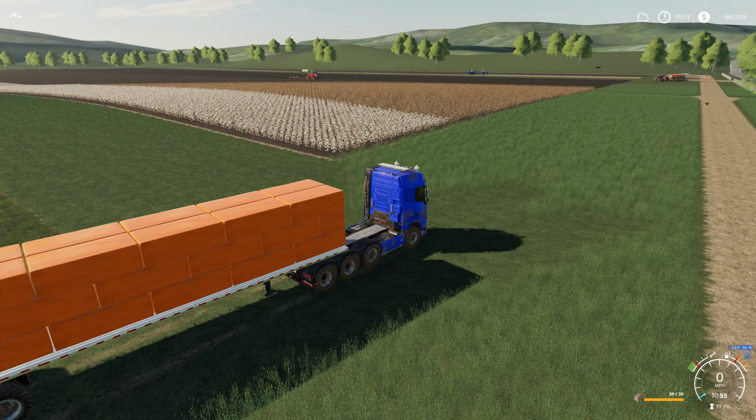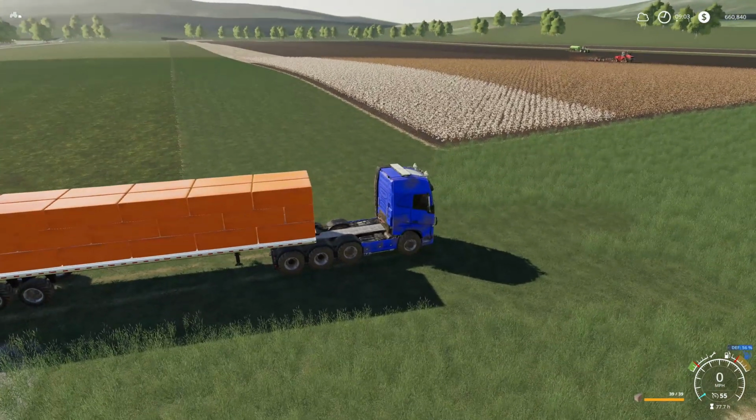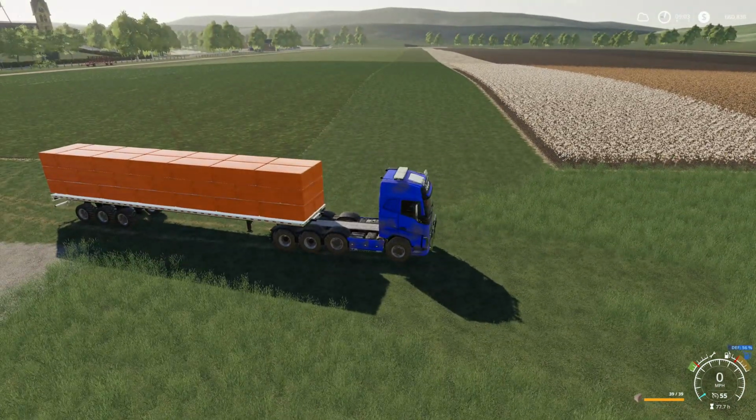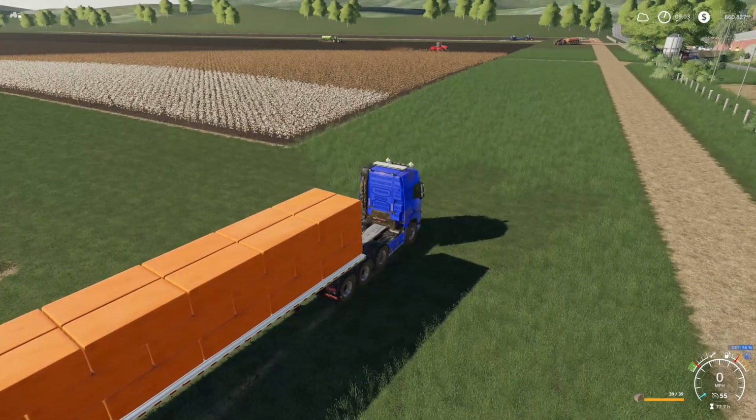As you can see, work is going on down here. We are in the lower plateau, western side, the cotton fields, next to the grass fields. I'm in the Volvo truck with a trailer load of silage bales I wrapped this morning while they've been working. Yet we're reseeding already on the smaller cotton field over there, reseeding some cotton back in.